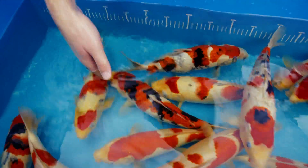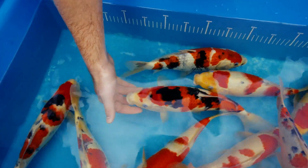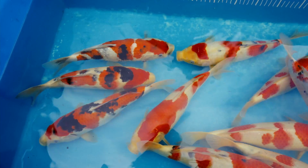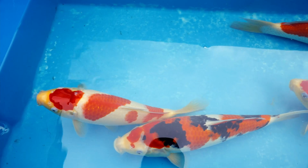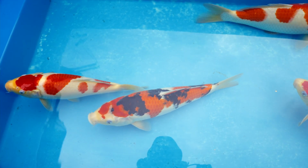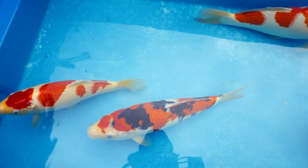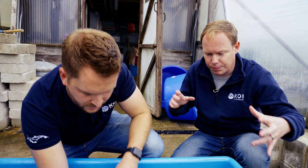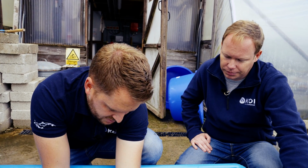What this style of Sanke seems to do from Taniguchi is hold the sumi, and basically as the rest of the fish grows, the sumi pulls into position, but it actually then becomes smaller on the body, if that makes sense. So as a percentage of the overall skin as the fish grows bigger? Yeah, that's it.